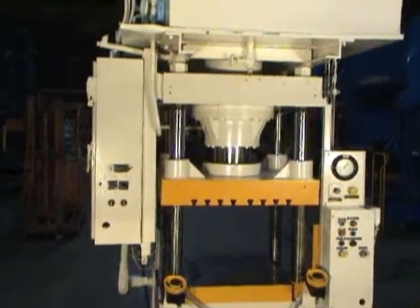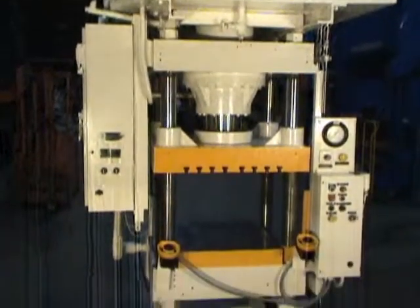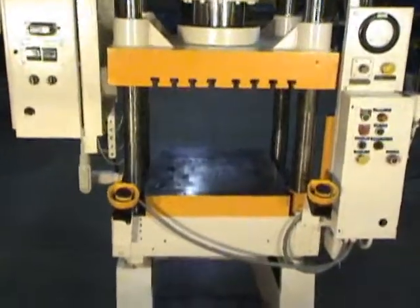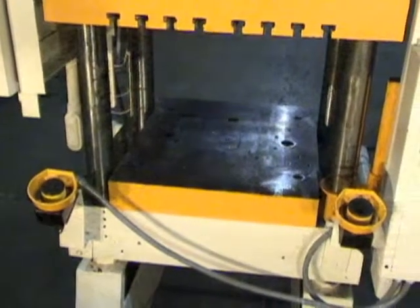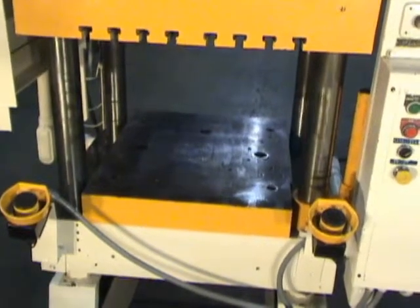Maximum stroke is 18 inches. Maximum daylight to bed is 22 inches. It's 18 inches over the bolster plate here, the solid bolster plate. It's 4 inches thick, 26 inches right to left by 29 inches front to back.